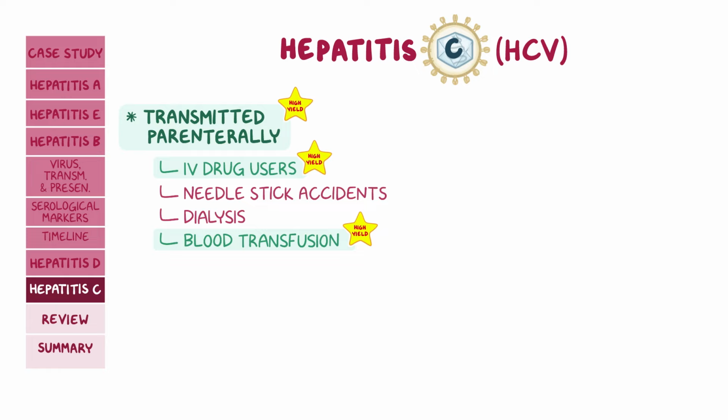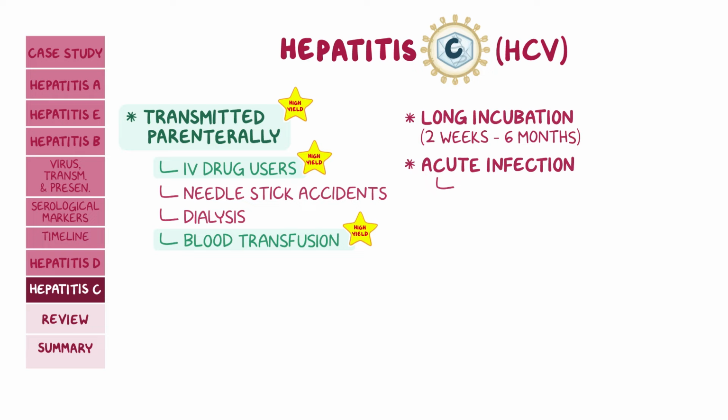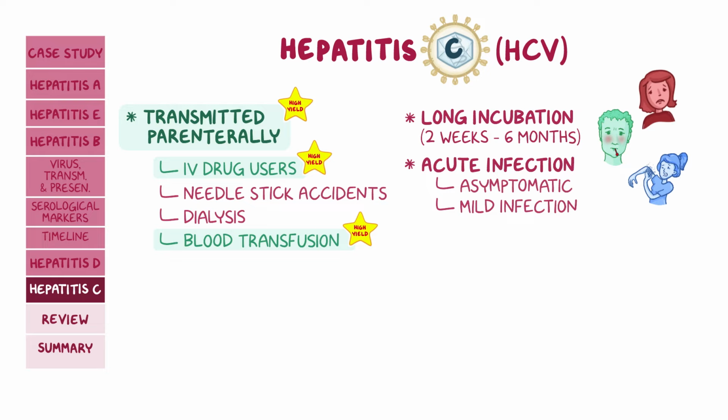The long incubation period that lasts from 2 weeks to 6 months is followed by an acute or chronic hepatitis C infection. Acute infection can present as asymptomatic infection or mild hepatitis that typically resolves within a few weeks. But for your exam, you have to know that the virus more commonly causes stable chronic infection, which can further progress to cirrhosis or hepatocellular carcinoma.